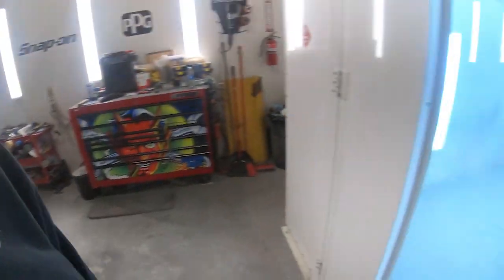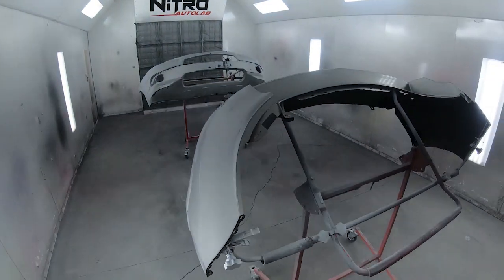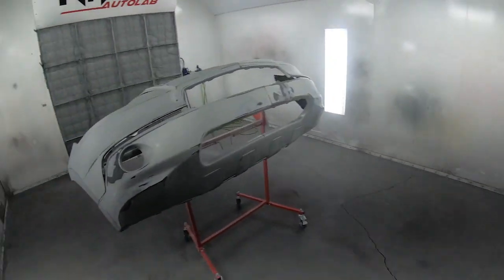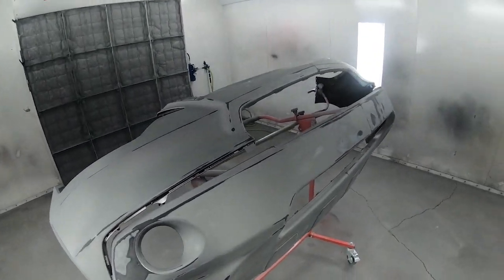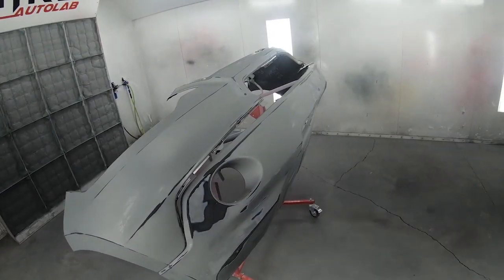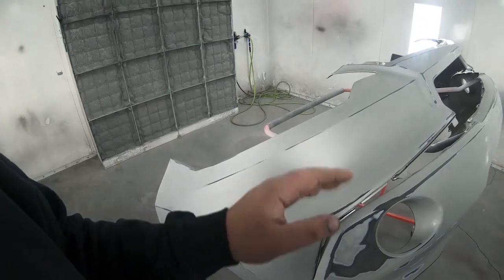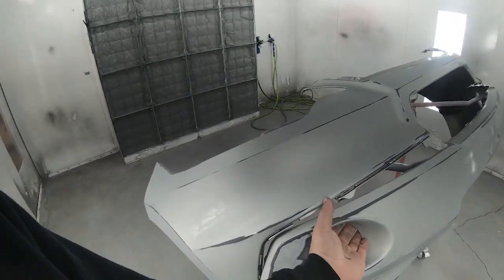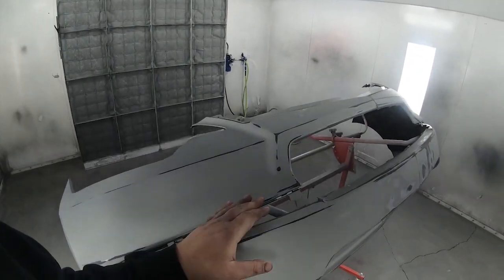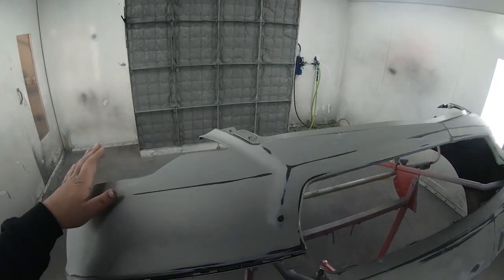Now inside the spray booth, I have already set up, ready to go, and repaired our bumpers. Now these are OEM bumpers. Replacements are pretty pricey. There was lots of little scrapes and little rock chips and stuff like that. You can kind of see from sitting on the stand, it actually kind of popped, started separating itself because it is a two-part bumper. Once I took out the center grills here, it just kind of started falling apart.